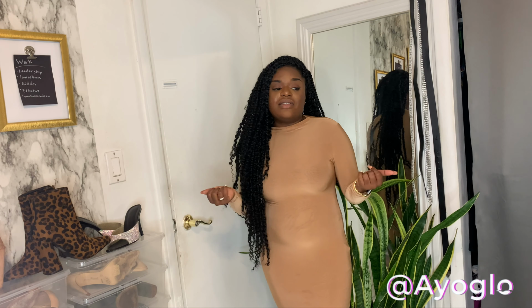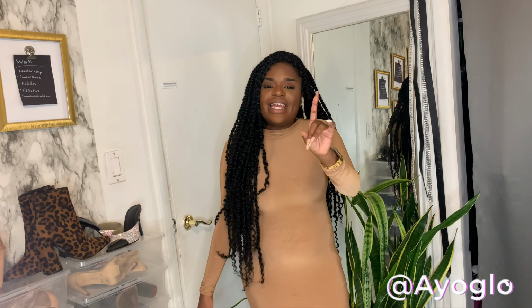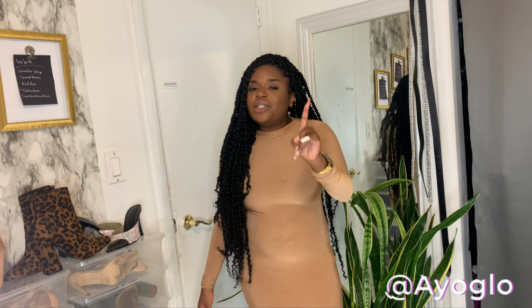Y'all, this dress is tight. I got it in a size 6 because it was stretchy and it looked stretchy, so I kind of wanted it to fit nice, but this is too much. I don't even know how I'm going to get out of this dress. Mom had to help me put it on. She liked the color. I like everything about it, but the fact that it's tight and I almost broke something trying to put it on.